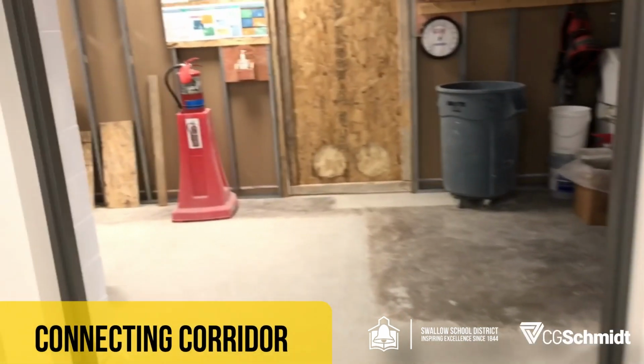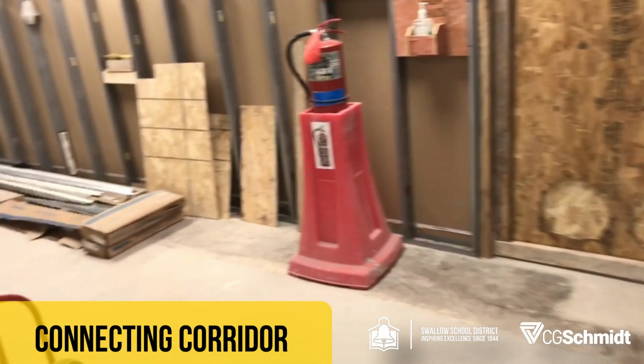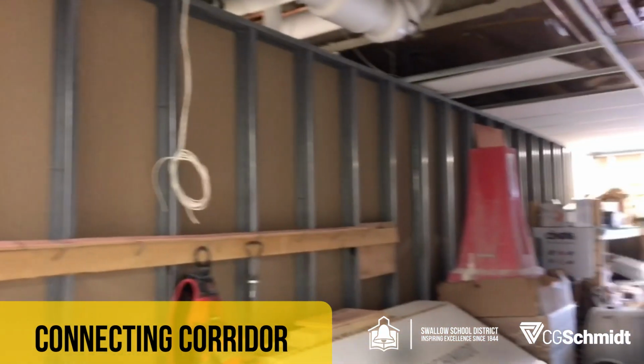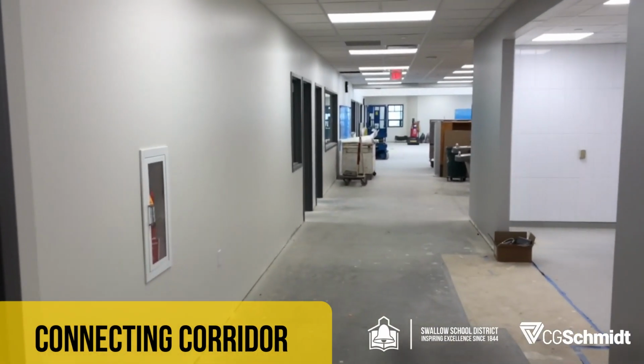And then as we continue east, we are getting into what was the existing tie-in. So this is a temporary wall. So this is all existing building and new building.